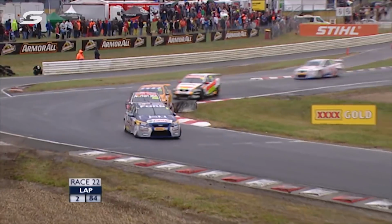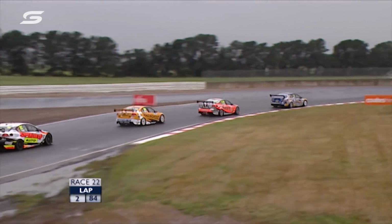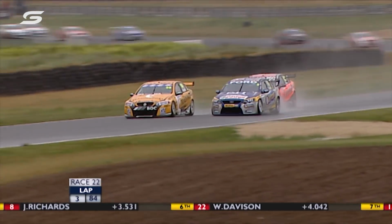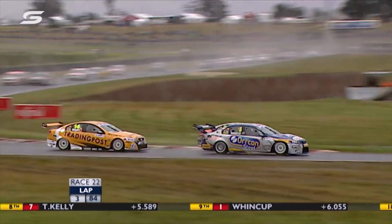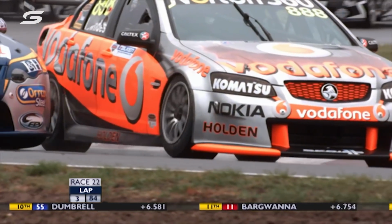Good bit of driving there, Mark Winterbottom, to get around the outside of Lowndes at the final corner. You've got no room there. The two cars were locked together. This was the interesting one for me. How this happened was all a bit strange at the end of the first lap. Frosty moved to the right, and that almost ended in catastrophe for both Mark Winterbottom and Jason Bright there.